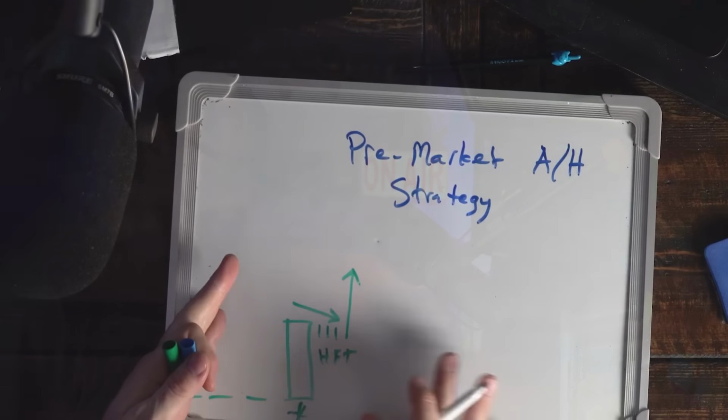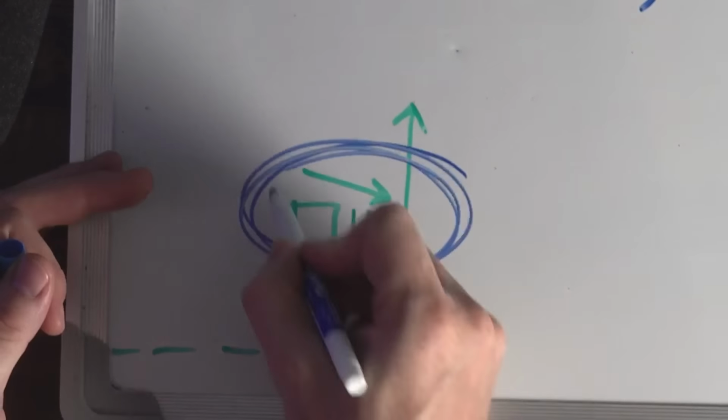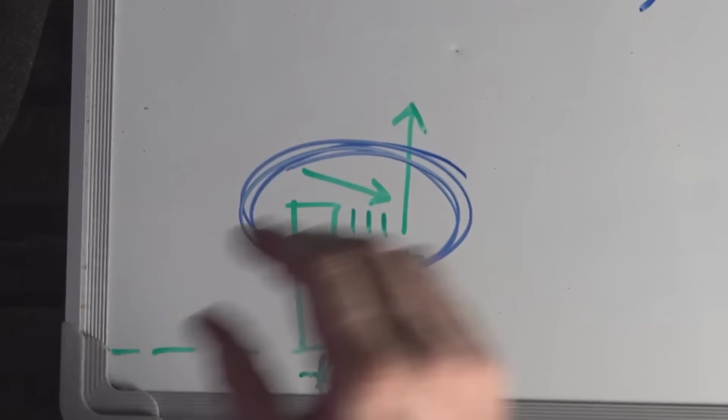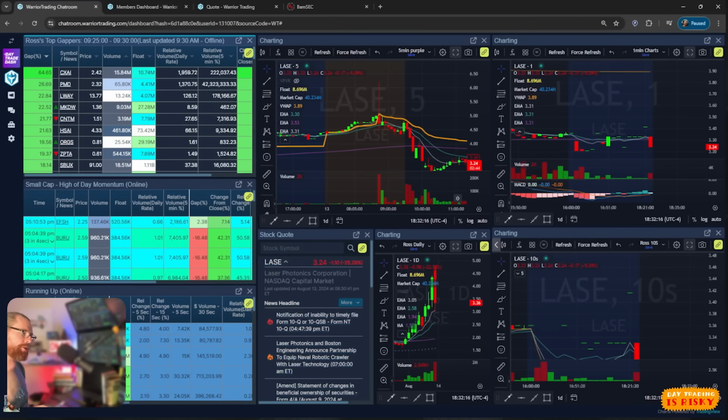So what I like to do is wait for this first pattern to form right here before taking the trade. Because sometimes, especially in a hot market, it's easy for a stock to come out with news, hit the scanner, and for us to be tempted to jump in instantly before it's even pulled back.